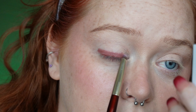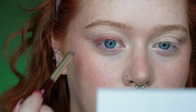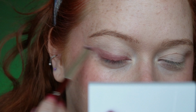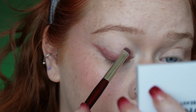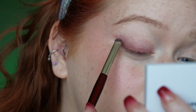Then I'm going to take a brush and buff this out. I'm going to turn this into a shadow wing. Look straight ahead. Go over any skin. If you have hooded eyes, don't worry about the shape and how you think it might look strange. It's going to be okay. On the lid, I'm being sure to blend this away into almost nothing. We're not done, so don't panic if it looks patchy. Eye looks are indeed a process.